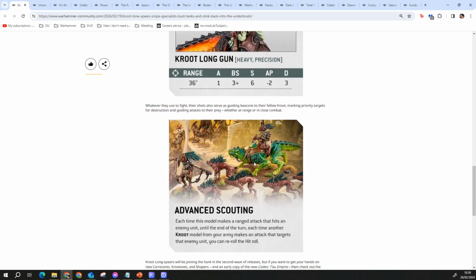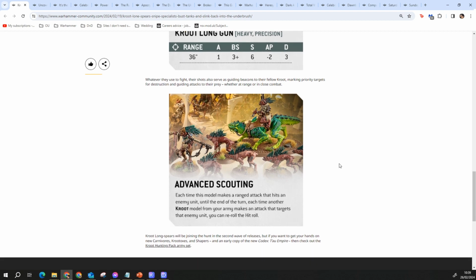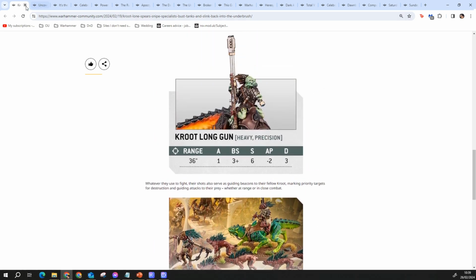I enjoy that they're showing off the different color schemes as well. It speaks to the nature of the Kroot as this race that evolves very quickly based on what they eat, but it's also just nice to see them say there are various correct ways to paint these models up. And in spite of certain advice I've given in the past, paint your models how you like, and the Kroot have really shown that.